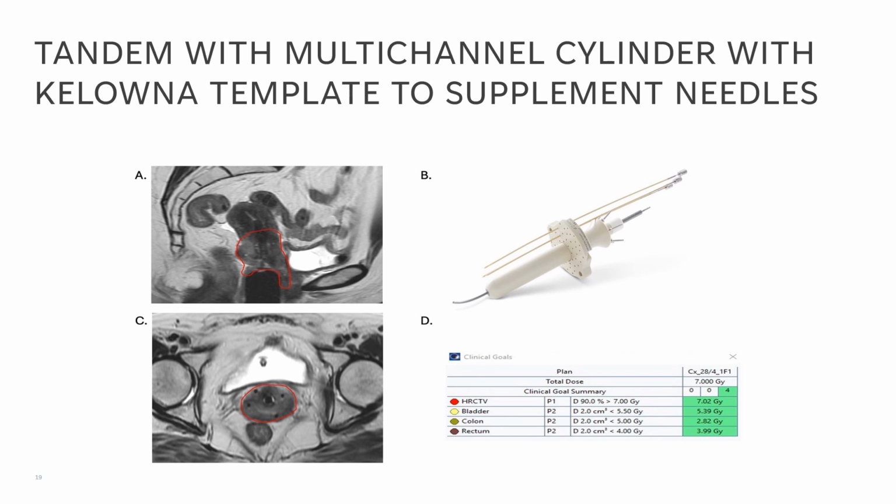Since you do not have needles getting into the cervix, you have to use the first row of the Kelowna template to cover the cervix. So you can see you put 2 needles on each side to cover the cervix, and your multi-channel helps you cover the vagina. So similar goal as the previous case, except that since it did not have an interstitial cylinder, to cover the cervix, if you are using a multi-channel cylinder with tandem, you have to push the needles through the Kelowna template, like this case.